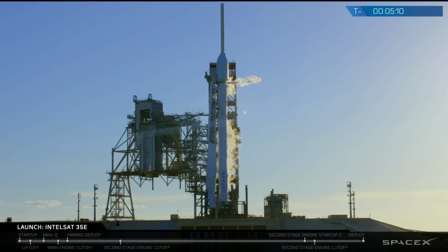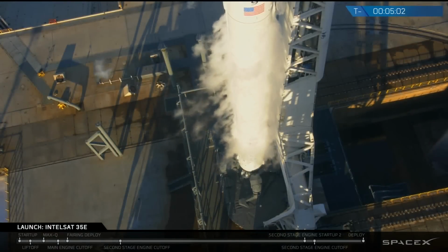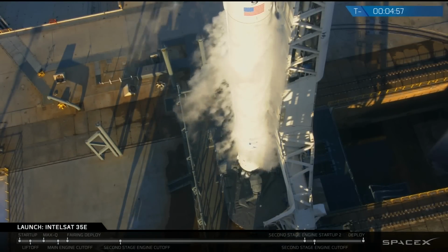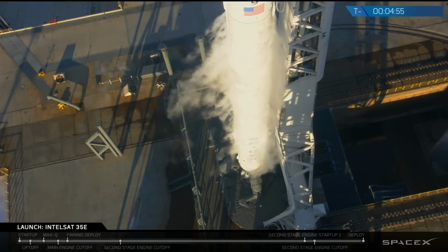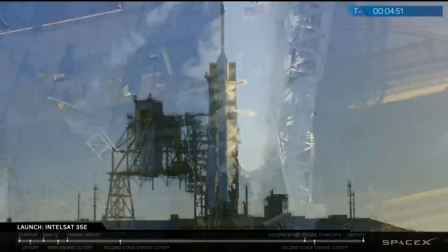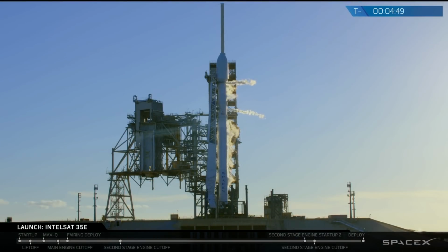Now, you may notice the Falcon 9 on the launch pad. You can see the GOX clouds coming off of the vehicle. In the close-up of the first stage, there are no landing legs, there are no grid fins. The first stage is expendable on this flight. We won't be covering a return to a drone ship or the launch site. Instead, we'll be focusing on the second stage flight as we go into first a parking orbit with Intelsat 35e and then into the final geostationary transfer orbit.